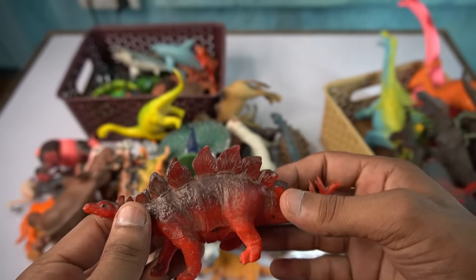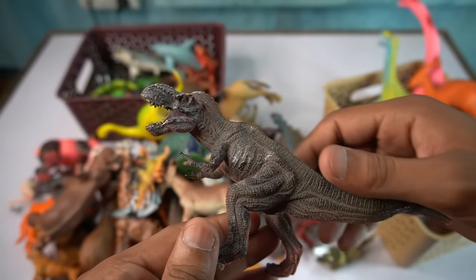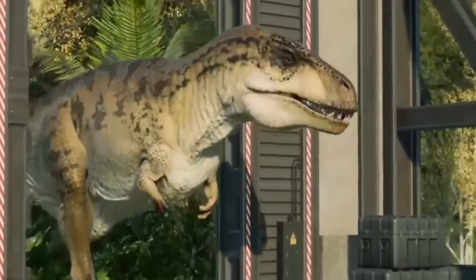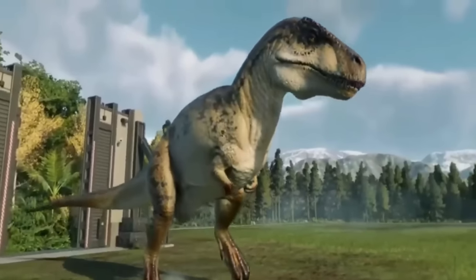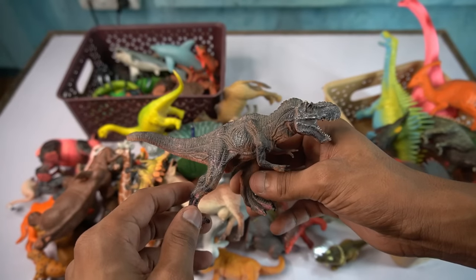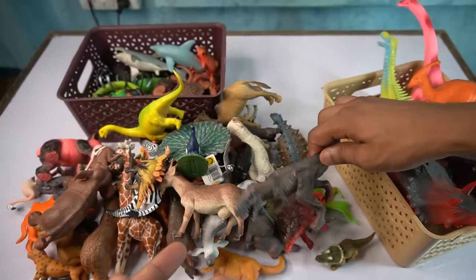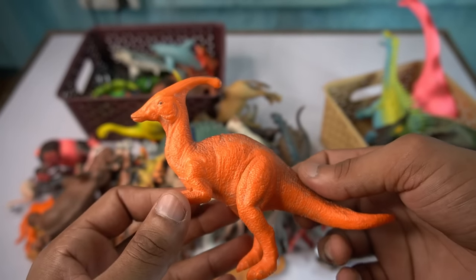Stegosaurus look is beautiful. So side this. And guys, next, black T-Rex dinosaurs, guys, beautiful look, guys, black T-Rex dinosaurs. Amazing look, design is so beautiful. Wow, guys, very nice look, guys, black T-Rex dinosaurs. So side this. And guys, next, red black combination, guys, dinosaurs.